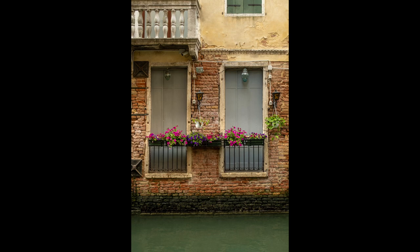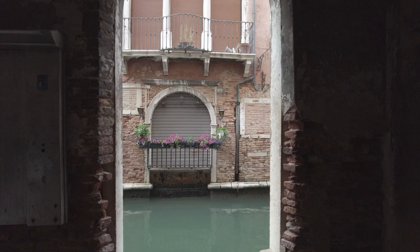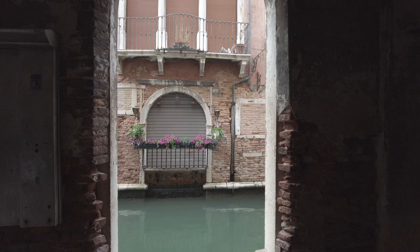So using the 18, I've just got this beautiful arch on this side of the canal, which is reflected and echoed in the arch in the window across. And although we've got these shutters, the beautiful flowers really just set it off anyway. Beautiful.